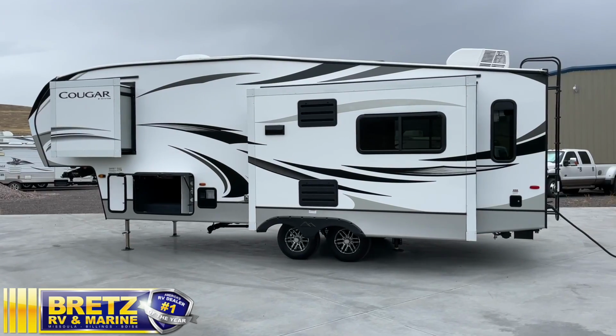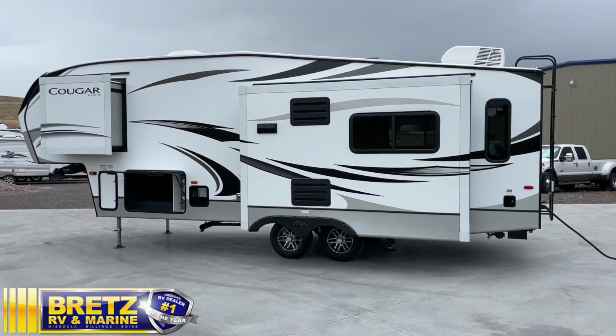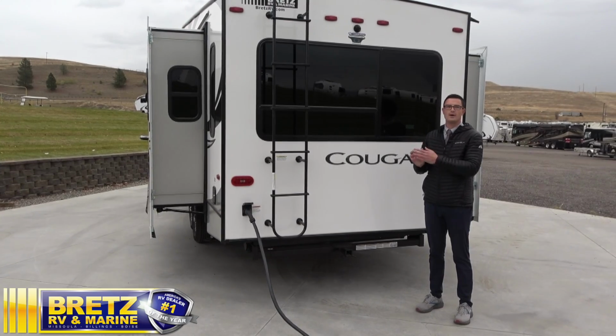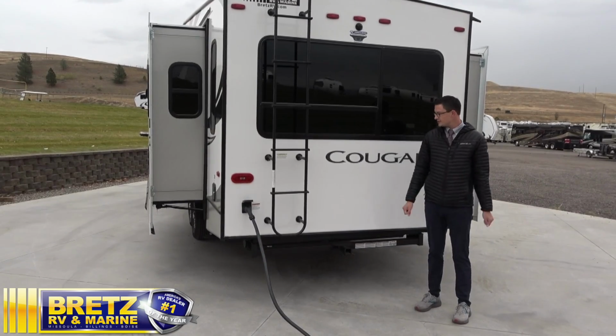Cougar does a double insulated rear wall. So they actually build a hung wall so they can put outlets everywhere they want. And then they combine it with a bonded wall behind it to give it the extra rigidity.